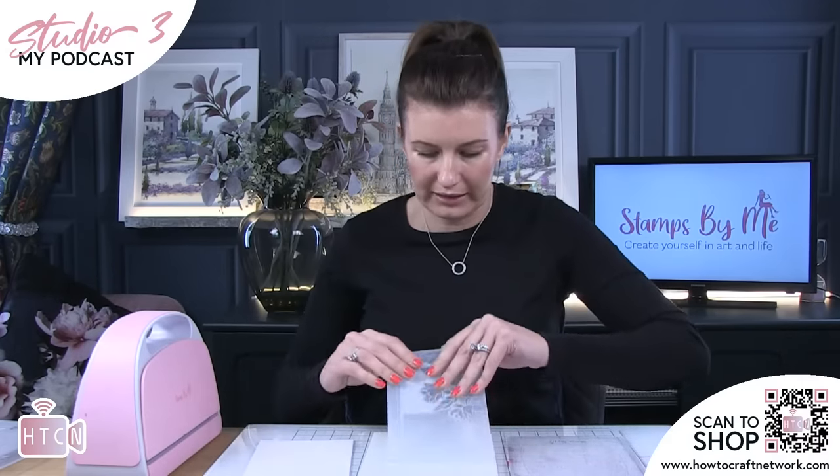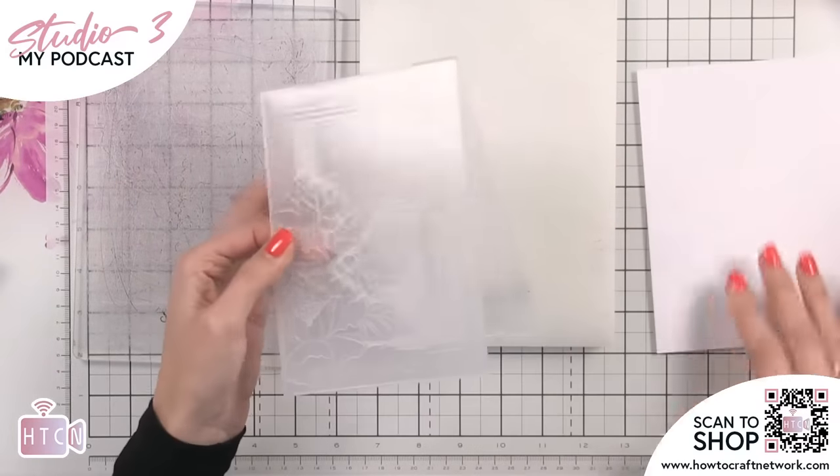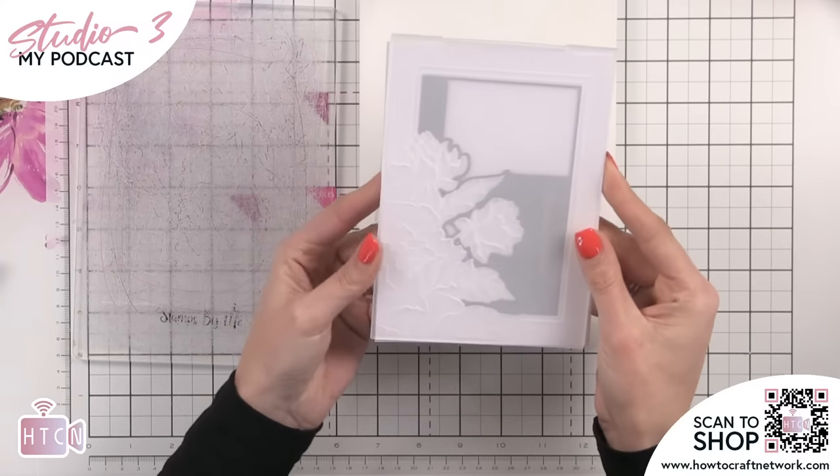So let's cut the rectangle very quickly. What time am I on? Better hurry up. So again, I'm doing the rectangle one this time. Okay, so I'm just going to take the cardstock again. I'm just going to pop it in the front. I did say I'd do some on some foil, but I'll do that on telly because I'm running out of time.